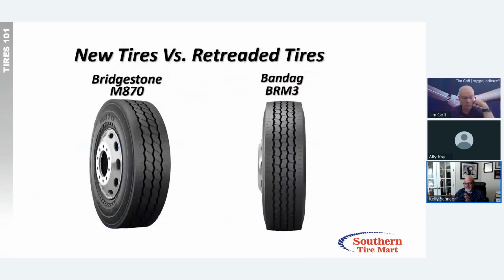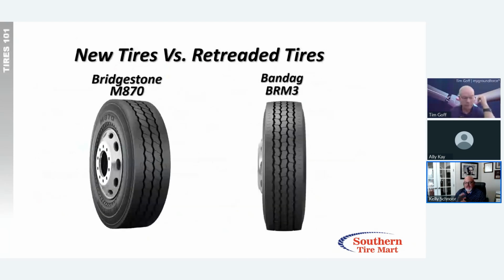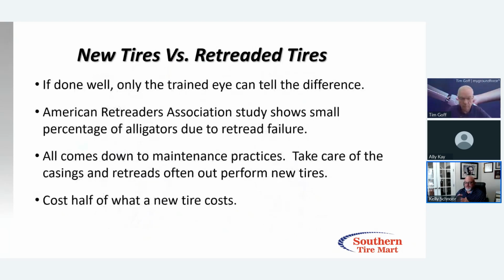So the reason I did this is because these are two tires, a new and a retread. A lot of the retreads, or a lot of the rubber that Bandag produces today, looks just like the new tire. So whether it's a 760 or 768, as far as the treads, if it's done correctly, the only area you might be able to tell that it's a retread is on the outside edge, depending upon the buff. So it says, done well, the trained eye can tell the difference. You're having to look on the outside edges.